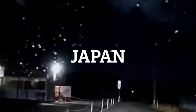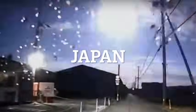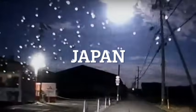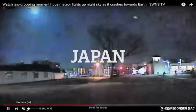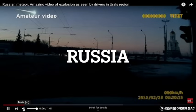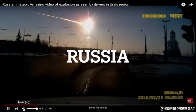This one is in Japan in 2020. You can clearly see how a meteor explodes in the atmosphere with a trail of fire. And this one is a pretty fantastic video, I think, from this morning, Russia, courtesy of a meteorite explosion, showing a meteor disintegrating in the atmosphere and burning up.